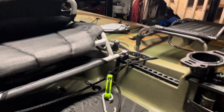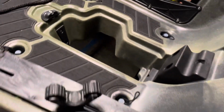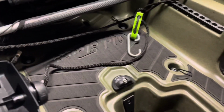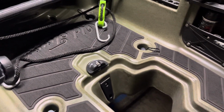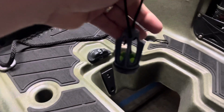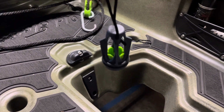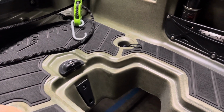The only other difference I've seen is that the deck padding might be a tiny bit different. I'll do a picture of it here, but I don't think so. It does not come with scupper plugs. I'll pull one out. These self-draining scupper plugs, you don't really need them, but I like them, so I got some. It does not come with those like the Predator did.